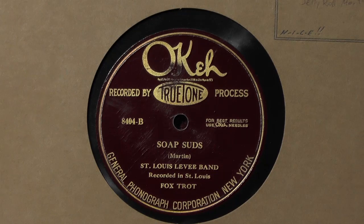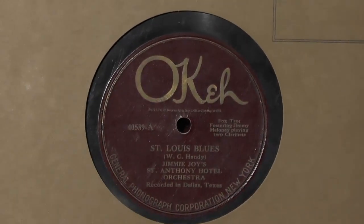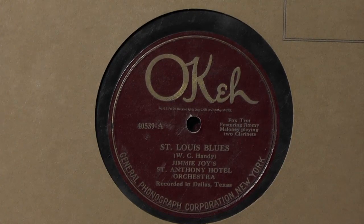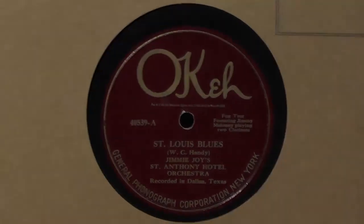That is lot number 6299, featuring Jelly Roll Morton on that record, right? That's right. And here we have Jimmy Joy's St. Anthony Hotel Orchestra. I wanted to play this record, but unfortunately we've played it in a previous show. $100 minimum bid, lot number 6308. On this record, we have Jimmy Maloney playing 2 clarinets at the same time. Quite an accomplishment. Very cool record.